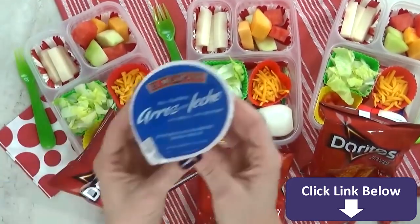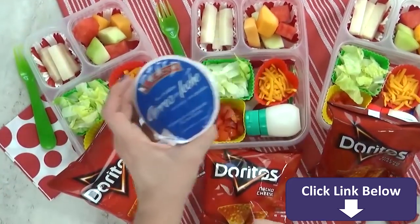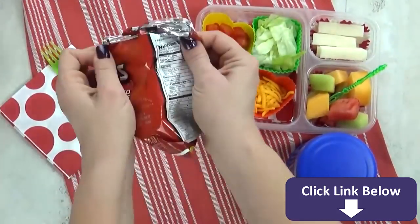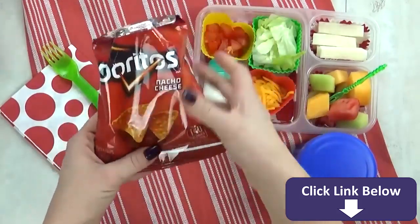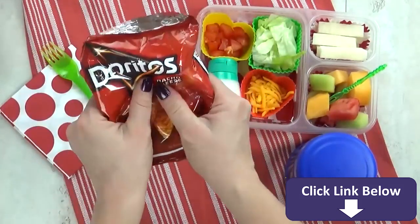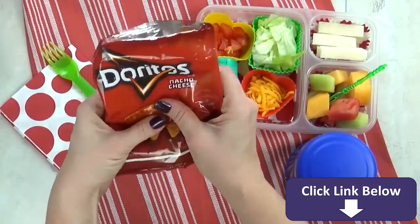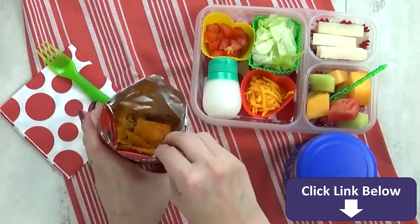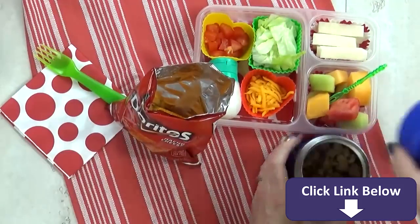I think it's really good, but I'm not sure if all of the kids will agree with me. So when it's lunchtime, the kids are going to open their bag of Doritos. Then they're going to crush all the chips. You definitely want to crush your chips. It's going to make your taco salad a lot easier to eat because you eat it right out of the bag. The bag becomes your bowl.